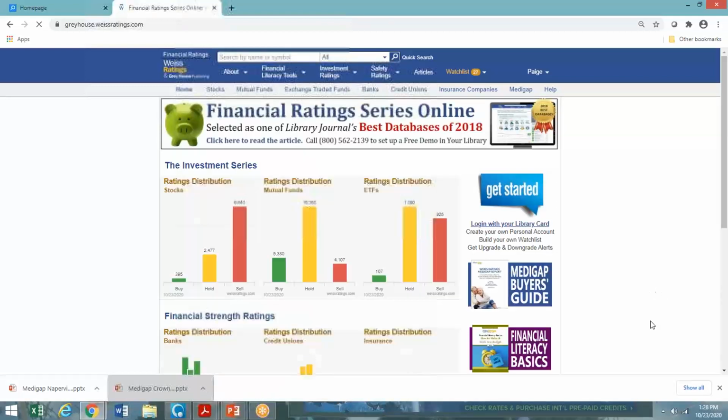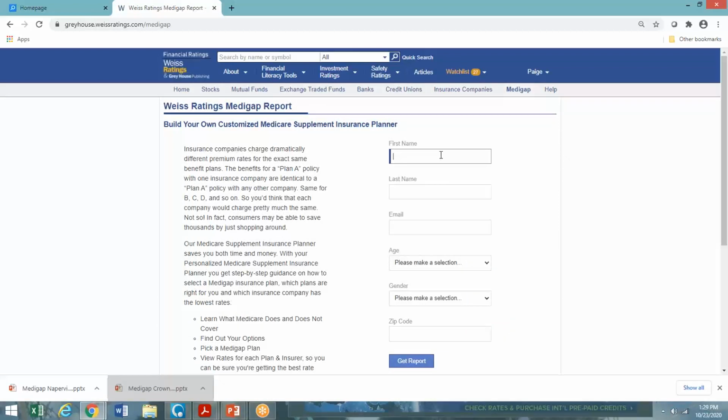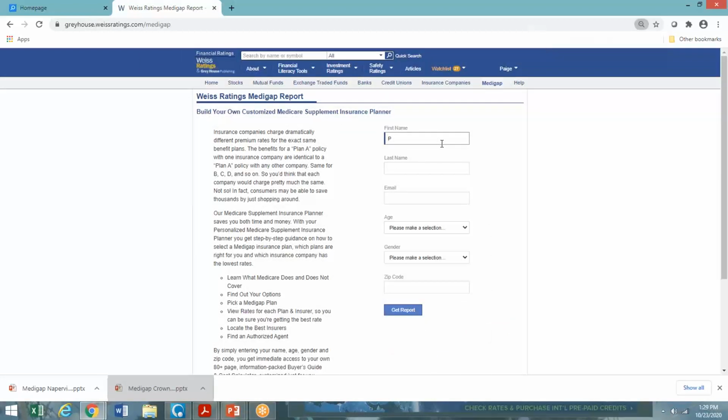And here we go. We are going to come over to, all right, so we're going to click on Medigap. Type in your name. I'm just going to put in an initial, which you could do. You just have to put something here. You do have to put in an email address. We don't collect these email addresses and sell them. This is strictly so that we can send you your report. You won't have an inbox full of spam that was generated by our selling your email address to lots of people. So I'm putting in my email address.